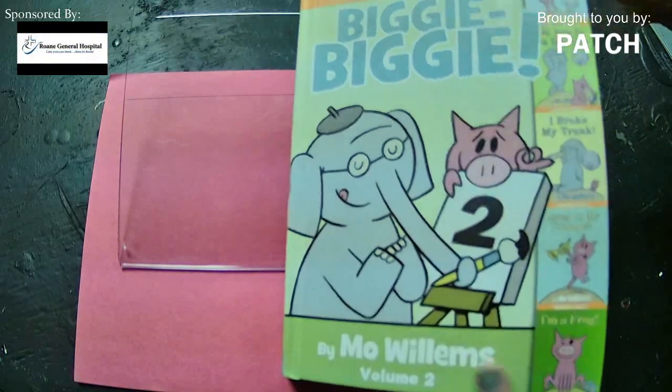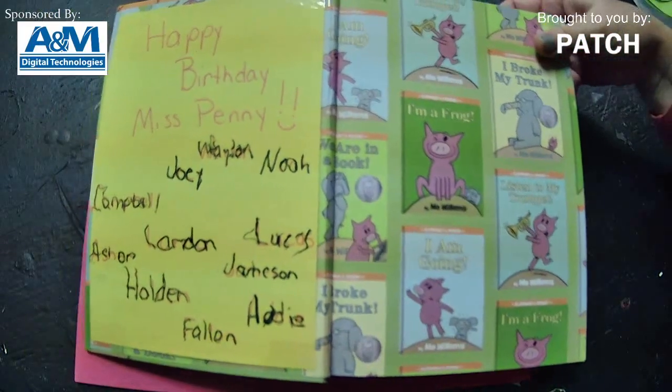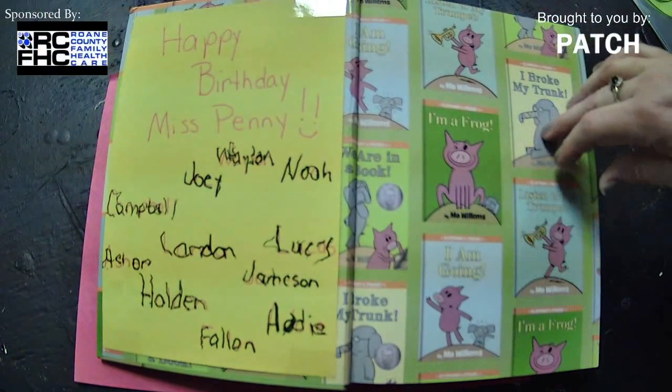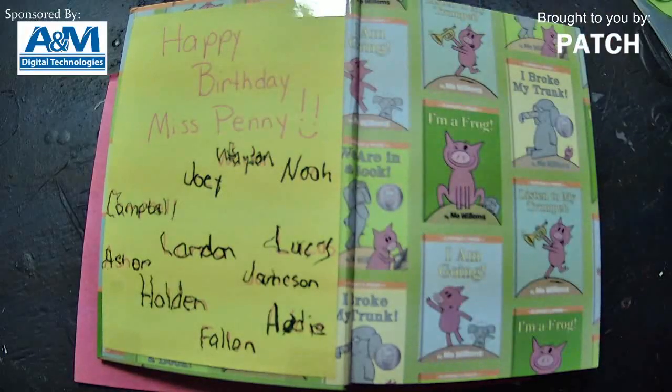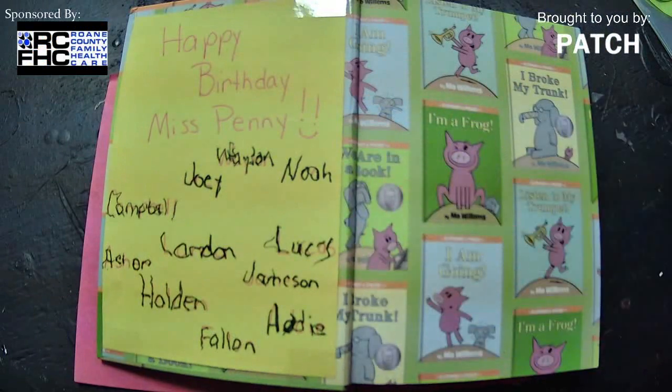This particular book, when I open it up, I recently had a birthday in March, and Miss Pam in my class bought this book for me. And then inside of it, they made a little card that said, "Happy birthday, Miss Penny." And they all traced their names inside the book. We taped it in there so I can have it as a remembrance.